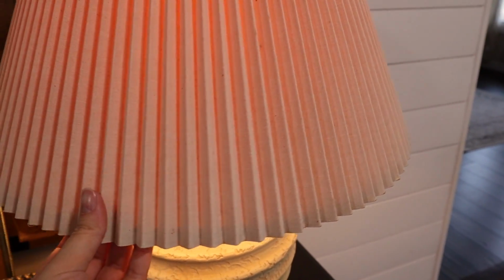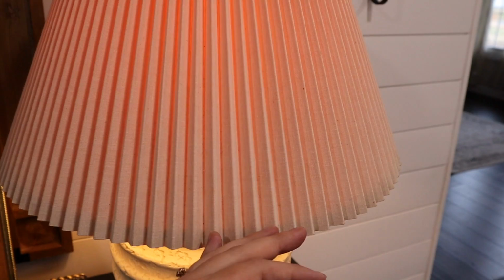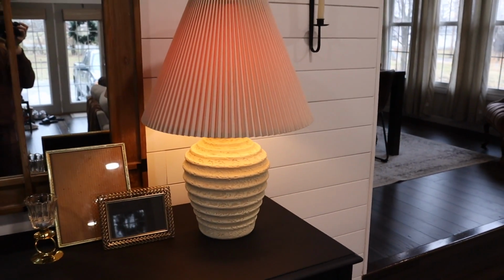I have tried to change out the light bulb, but that wasn't helping any. Someone did suggest over on Instagram to paint the inside white to see if that will help. So I don't know, we will see on that.